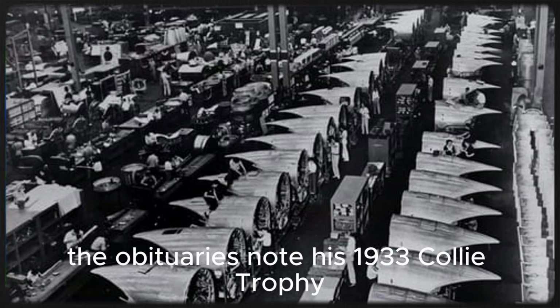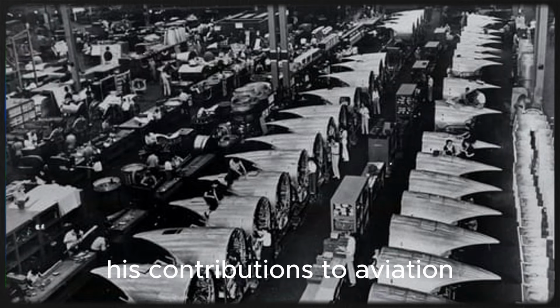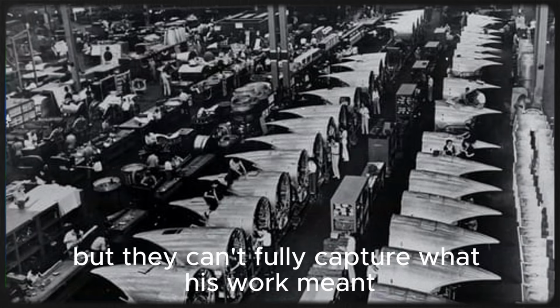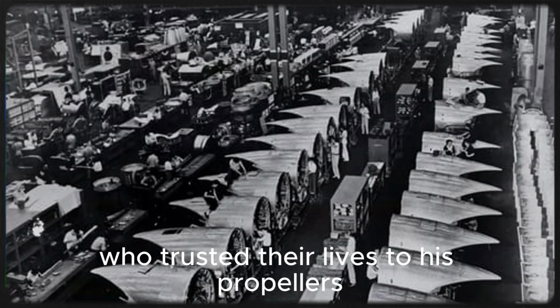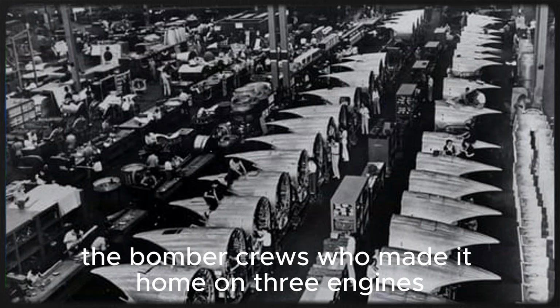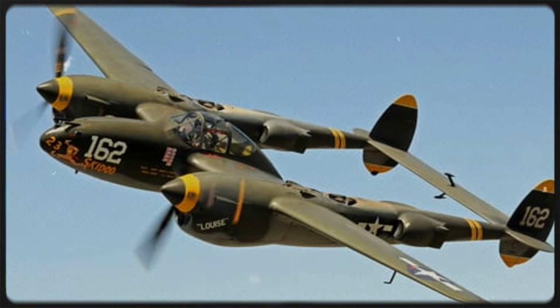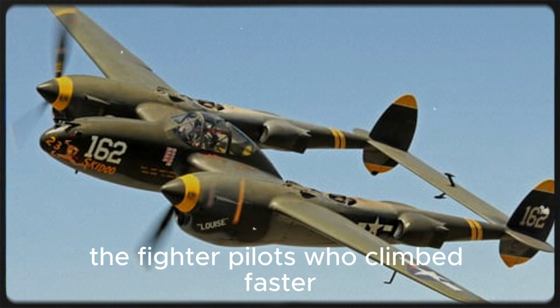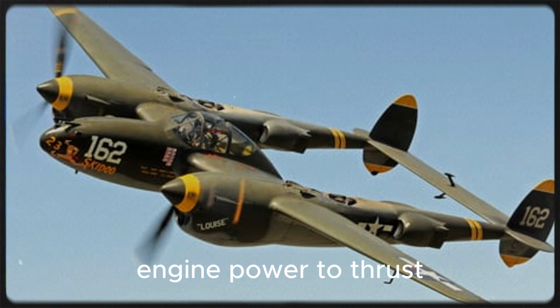The obituaries note his 1933 Collier Trophy, his patents, his contributions to aviation. But they can't fully capture what his work meant to the thousands of pilots who trusted their lives to his propellers. The bomber crews who made it home on 3 engines because feathering eliminated drag from the 4th. The fighter pilots who climbed faster, flew farther, fought better because their propellers efficiently converted engine power to thrust.